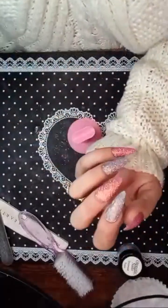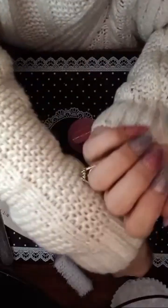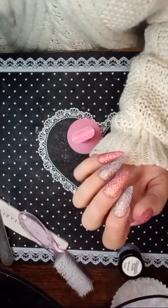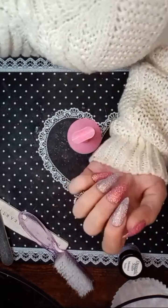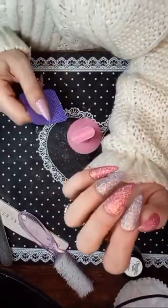Okay, so I'm going to let it sit for like 30 seconds, then we'll wipe off all the nails to make sure the activator's dry. And there's no wet activator on them. So gorgeous, so gorgeous.